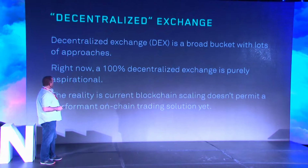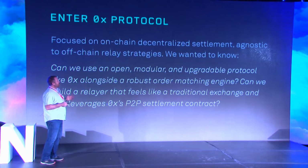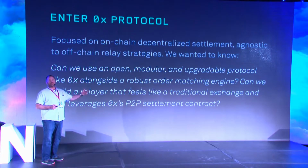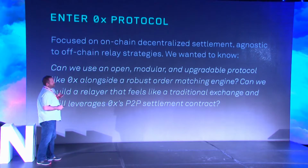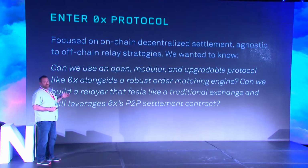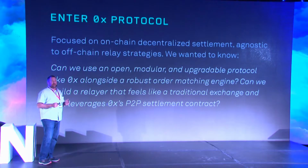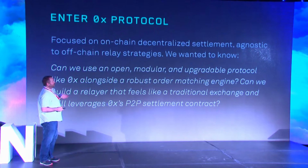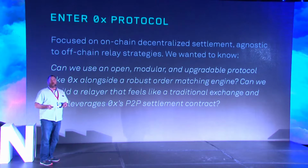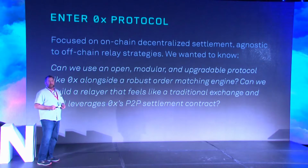So, as a broad bucket, the big challenge for us is to figure out a way we can migrate liquidity from centralized exchanges and bring it to decentralized exchange. To do that, we found the 0x protocol, which has built an upgradable and modular tool set that allows us to keep the great things about trading, which works well now, but also benefit from settlement on a public blockchain and the transparency and benefits that has, and still be non-custodial.